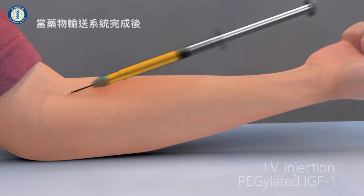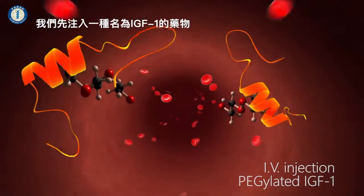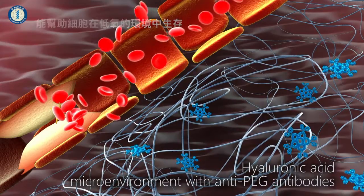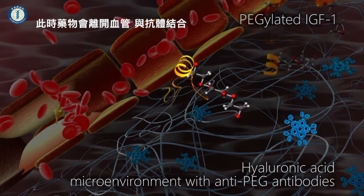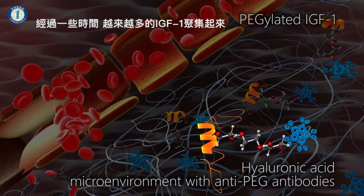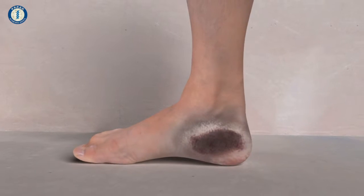With the drug capture system in place, we first inject a drug called IGF-1, which helps the cells to survive in the low oxygen environment. It travels through the bloodstream to the target site, where it leaves the blood vessel and binds to the antibody. Over time, more and more of the IGF-1 builds up, helping to keep more cells alive. This will prevent the damage to the muscle tissue.